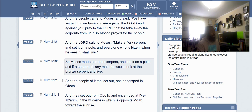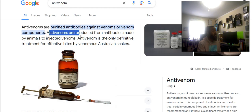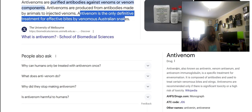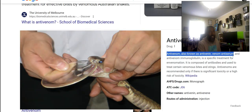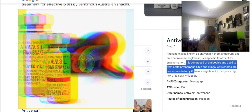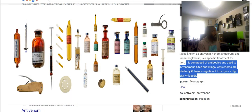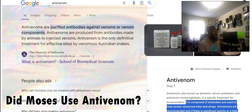However he did it, however he cured the Israelites from the snake bite, we know today if you get bitten by a snake, they use antivenoms. Antivenoms are produced from antibodies made by animals to injected venoms. Antivenom is the only definitive treatment for effective bites by venomous Australian snakes. You can see right here. Antivenom is composed of antibodies and used to treat certain venomous bites and stings. Antivenoms are recommended only if there is a high risk of toxicity. You see what I'm saying? So this is usually what they treat snake bites with, antivenom. The same type of venom that comes from a snake.